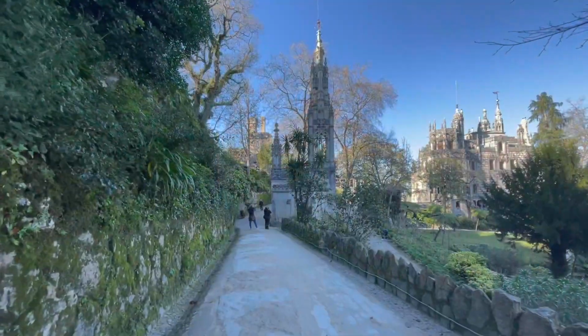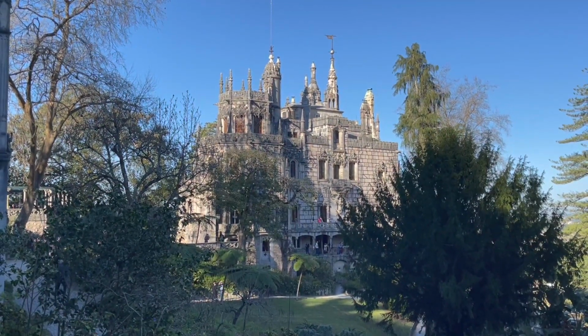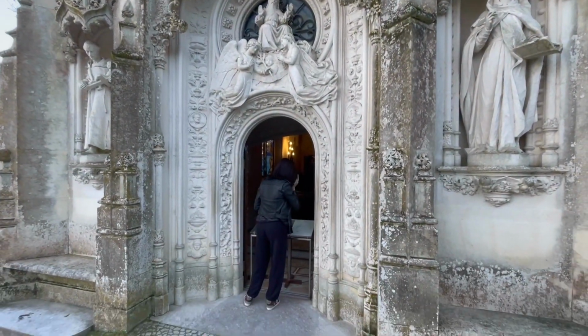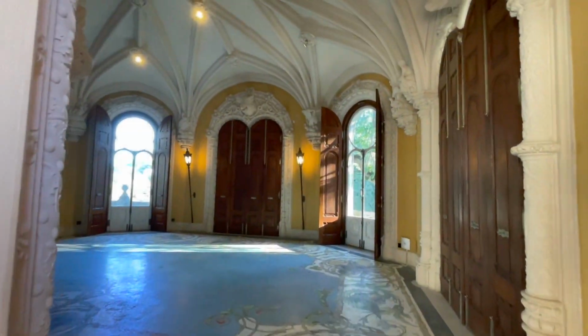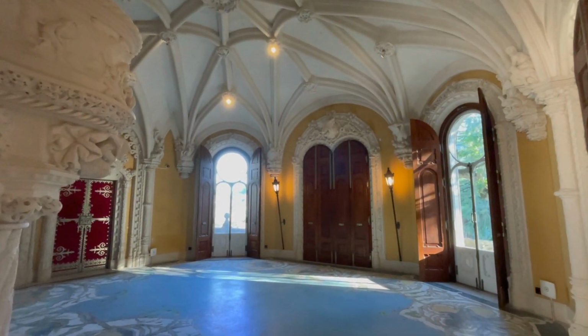Madonna, royals, artists, and wealthy businessmen have owned and built in Sintra. The man who built Quinta da Regaleira, its gardens, and its initiation well, was known as Monteiro the Millionaire. He was a Brazilian-Portuguese businessman and Freemason. He hired an Italian architect, Luigi Manini, who spent around 3 decades living in Lisbon.